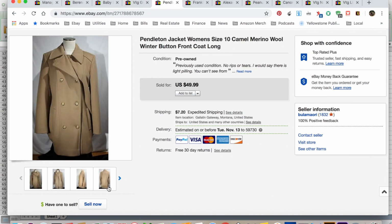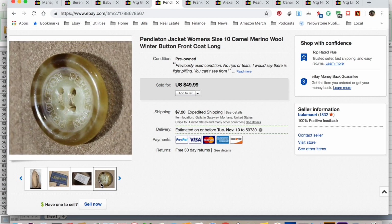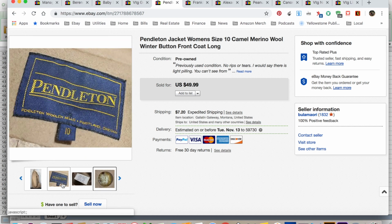This took forever. So many people looking at this jacket. It's a beautiful jacket, and I ended up selling it kind of locally. It's a Pendleton wool jacket. I've had it, like I said, a very long time. It did sell for $40, so she made me an offer and I just took it.